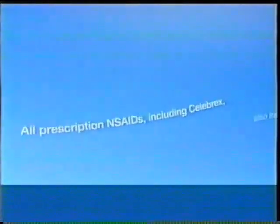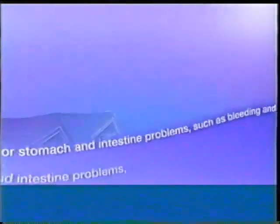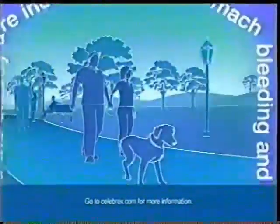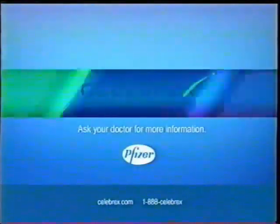All prescription NSAIDs, including Celebrex, also increase the chance of serious skin reactions or stomach and intestine problems, such as bleeding and ulcers, which can occur without warning and may cause death. Patients also taking aspirin and the elderly are at increased risk for stomach bleeding and ulcers. Do not take Celebrex if you're allergic to aspirin or sulfonamides. Ask your doctor if you could benefit from Celebrex. Understand the risks, feel the benefits.